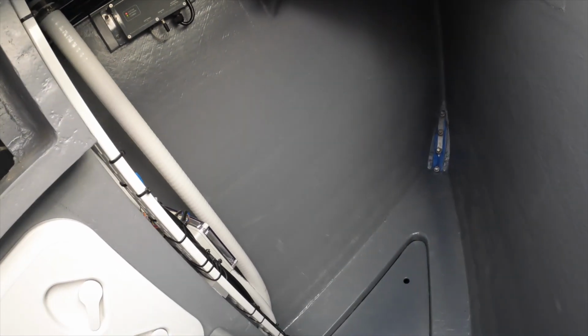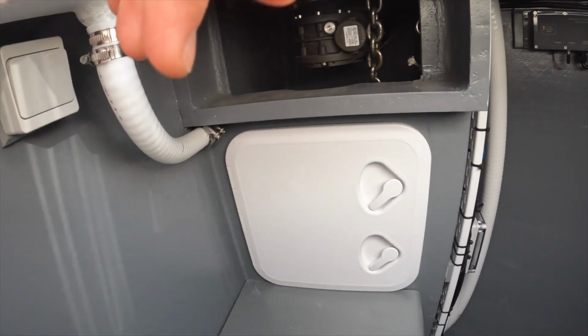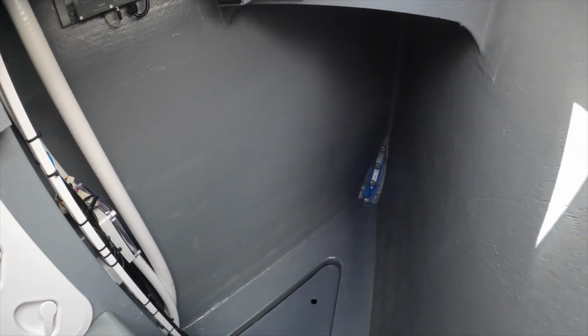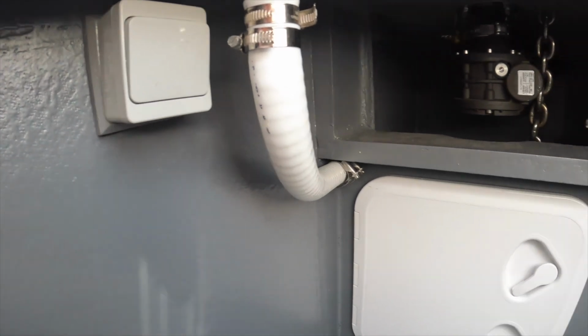And that is a long, deep sail locker for keeping off-wind sails, and a watertight bulkhead here. So sacrificial section forward, and this watertight bulkhead aft.